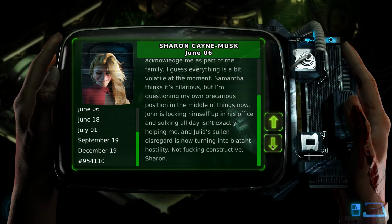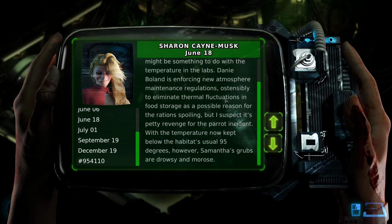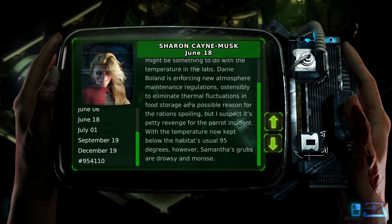Not fucking constructive, Sharon. Samantha has been sort of subdued for the last week or so. She won't tell me what the problem is, but I think it might be something to do with the temperature in the labs. Danny Boland is enforcing new atmosphere maintenance regulations, ostensibly to eliminate thermal fluctuations in food storage as a possible reason for this ration spoiling. But I suspect it's pity revenge for the parrot incident. With the temperature now kept below the habitat's usual 95 degrees, however, Samantha's grubs are drowsy and morose. 95 degrees, maybe we need that.